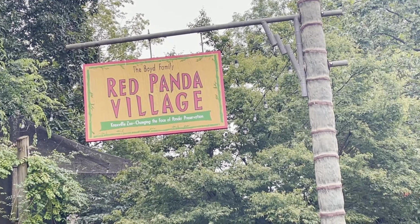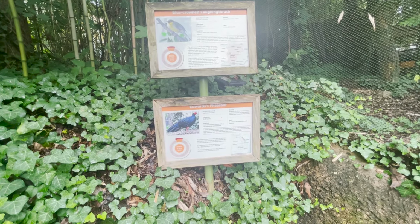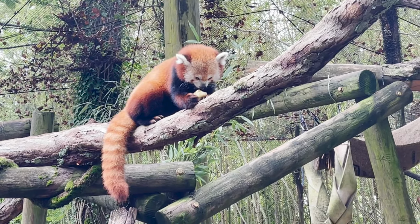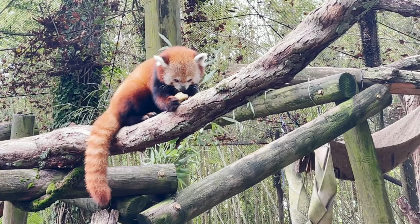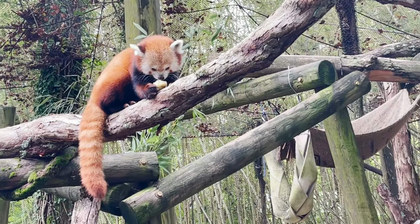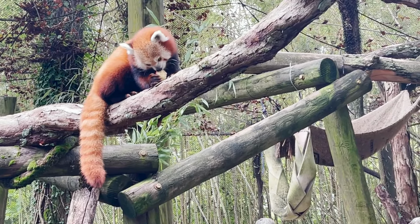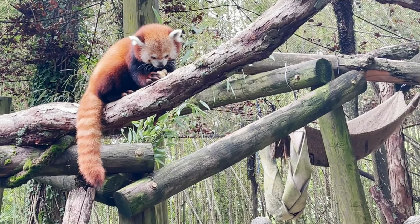Our next stop is the Red Panda Village, which has blue-crowned laughing thrushes and Edwards pheasants. That's a mouthful. Anyways, the village is also home to the zoo's famous red pandas. According to Zoo Knoxville, over 110 red pandas have been born at this zoo, making it the red panda capital of the world. I guess being the only member of the family Ailuridae does have its advantages. Red pandas live in high-altitude temperate forests from Myanmar to southeastern China, but can also be found in the Himalayas, the highest mountain range in the world.